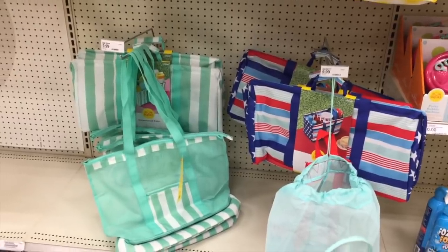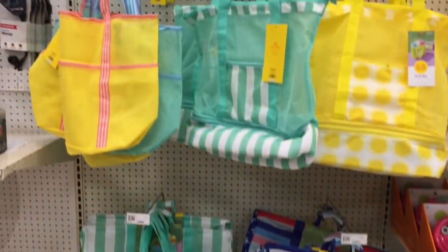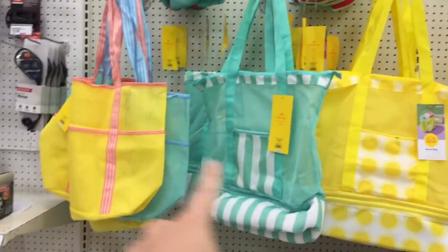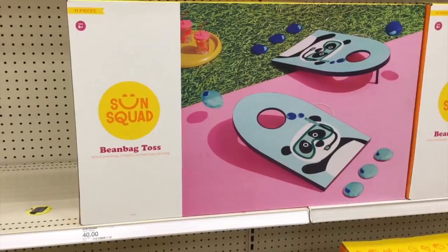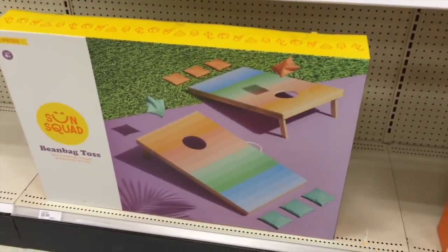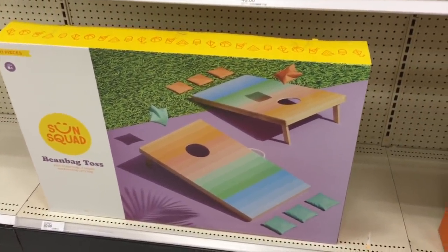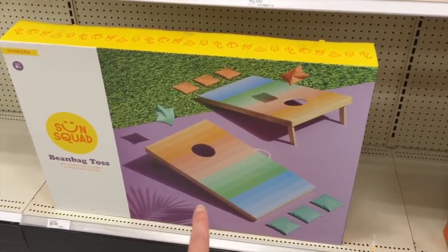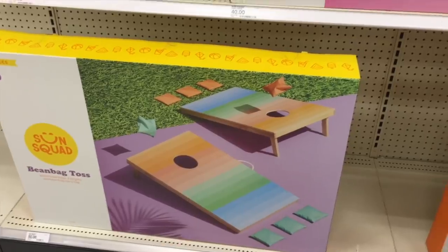Ooh, that's tempting. I normally just use my IKEA bag, but these are really nice too. $12 for each one of these as well. I don't think I told you the price for this, $40. And then the beanbag toss is $80. Looks really quality though. I'm assuming it's quality because it's $80 stinking dollars, but I like the print as well.